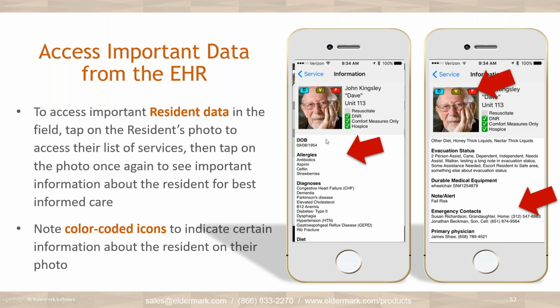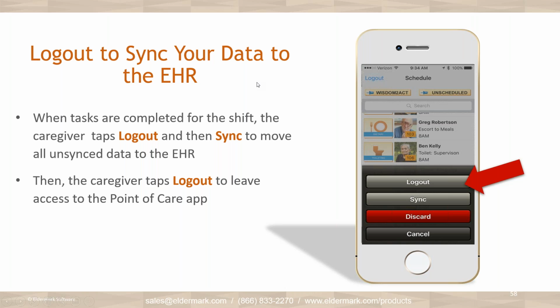And anytime you touch on a resident, all that information is kind of on a face sheet, from date of birth, allergies, diagnosis, diet, evacuation status, DME, notes, alerts, all that stuff shows up automatically with those residents and the icons that you have attached to them.